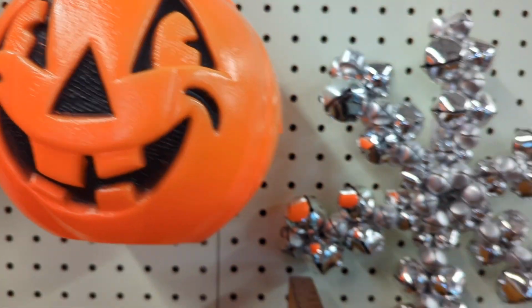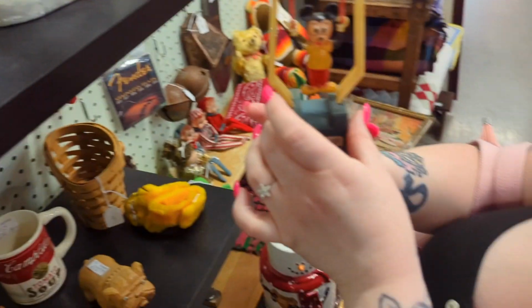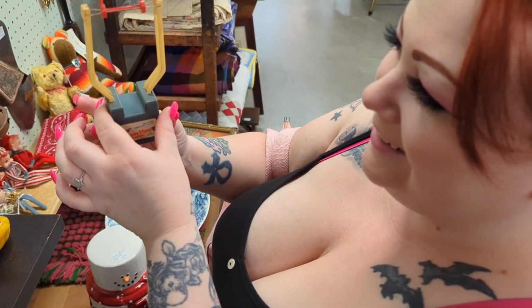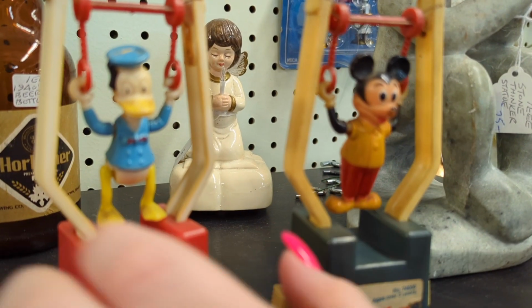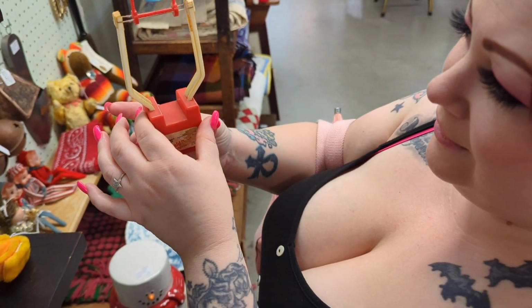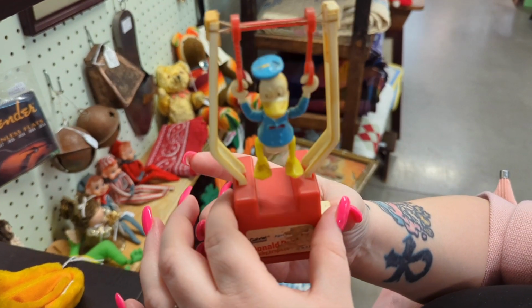Of course, you can't go wrong with anything blow mold and Halloween. Ooh. I love these. I think they're so cute. I would hurt myself if I tried to do any of this stuff. But look, there's also a Donald's. So I know there's a certain distaste for Donald out there. I like these things. I don't know why. Probably says something about me.